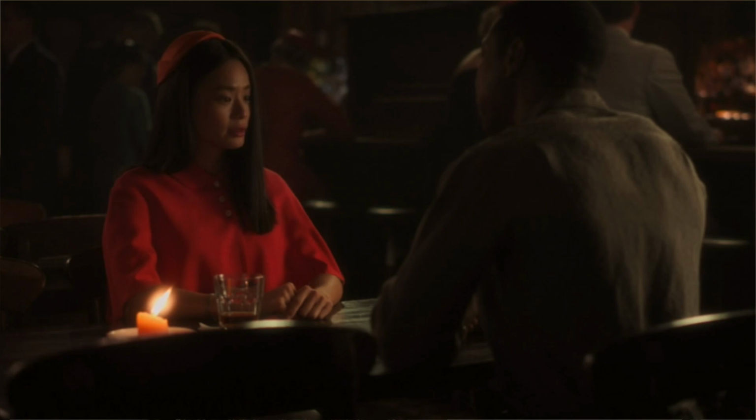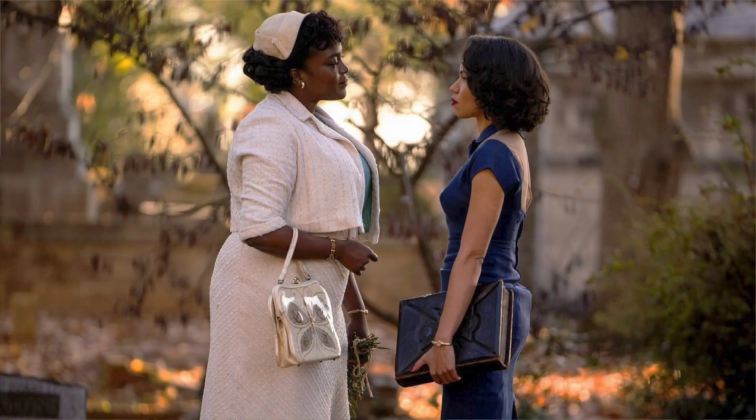She has a flower in her hair, and she's wearing this red cloak with a Peter Pan collar over what I believe is a cream dress. Then we change scenes, so now they're in a cemetery, Ruby and Letty. Ruby is wearing an all-white or ivory skirt and jacket suit, and it looks like it might be wool. She's wearing an icy blue blouse underneath this jacket, and she's wearing a white hat.